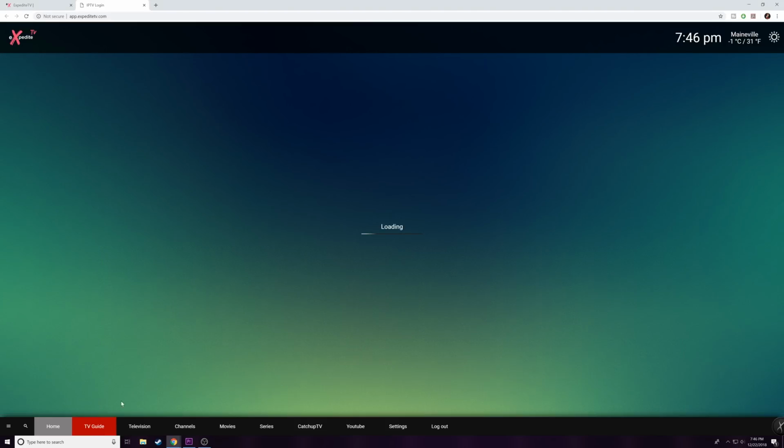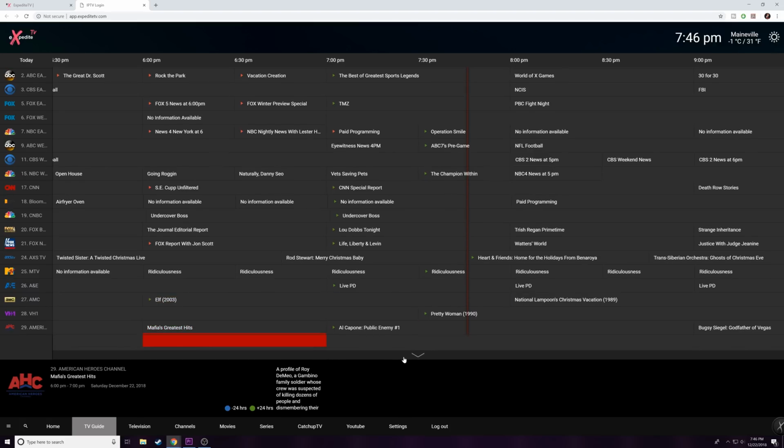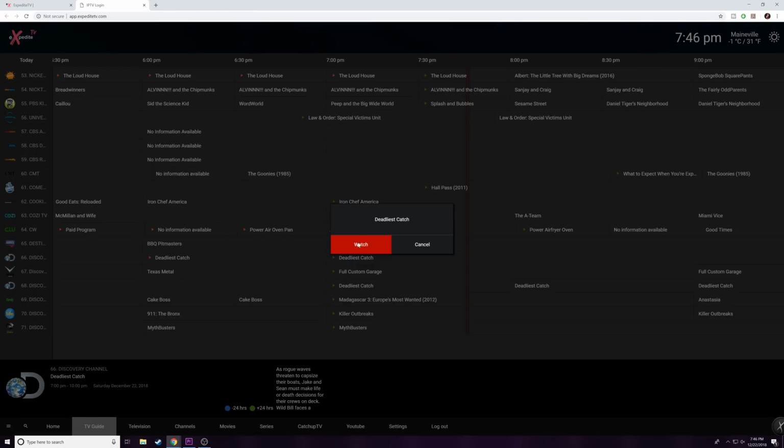So let's click on TV Guide, and you'll see that they give you a whole channel list on the left side where the time is local to your area. So for me, it's in Mainville, Ohio. And here it's giving you a bar of where the current time is on the timeline of this TV guide. And you can scroll down and see all the different movie options that they have, or show options, should I say. So let's just play one random here and click watch.